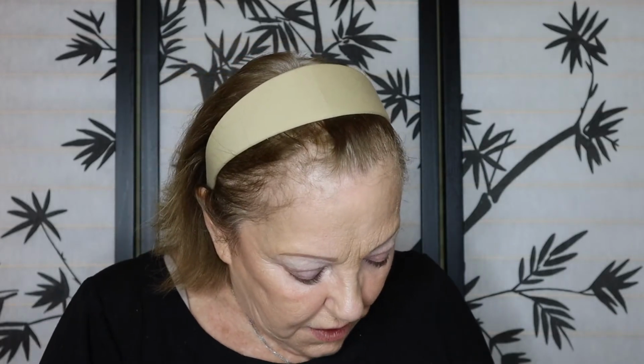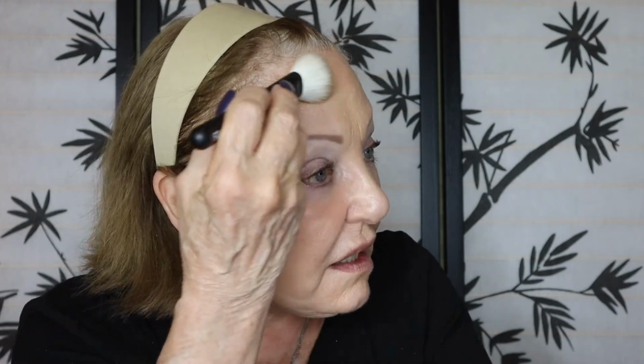Did this come in colors? Let me see. Number 2, I guess. And just going to use a RPHR. So when you do this, a little on the forehead, then we're going to go along the hairline, which is very important to get into the hairline so it doesn't look like you have a white line there. And we're going to go into a C, into a 3, and then down.